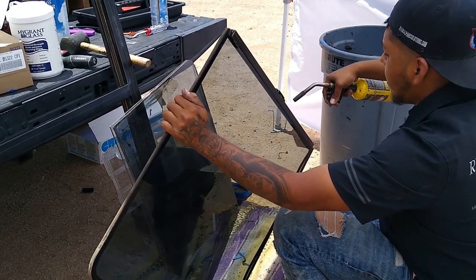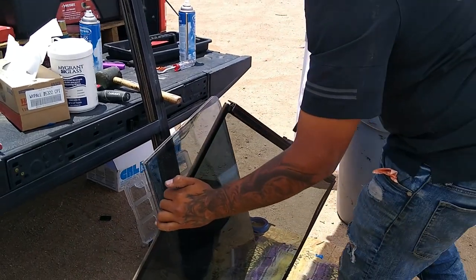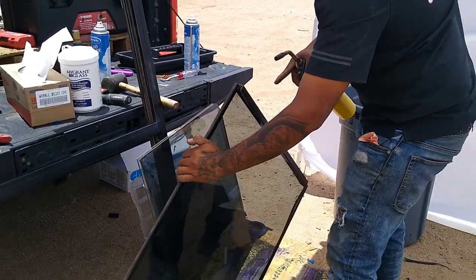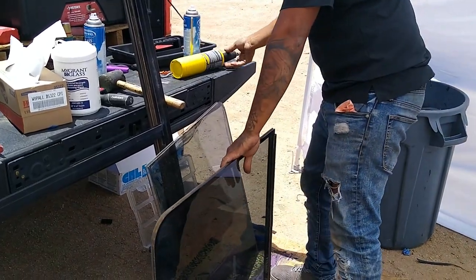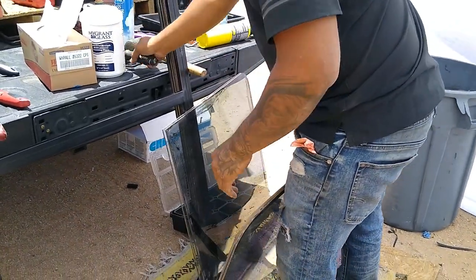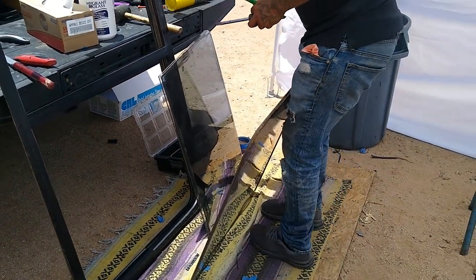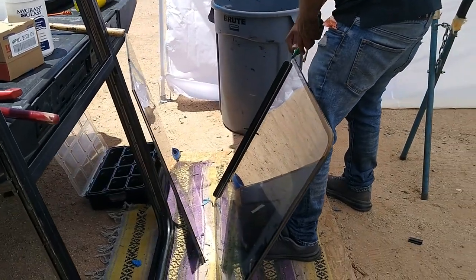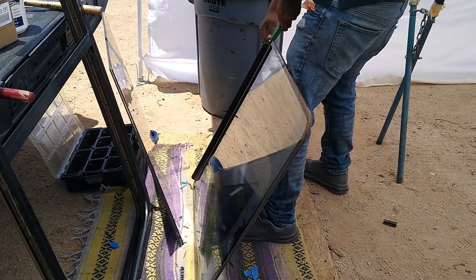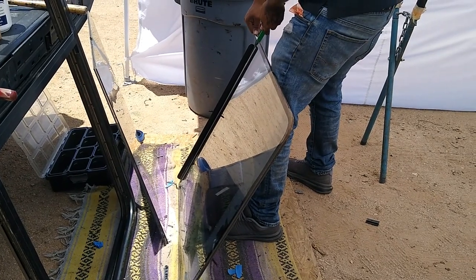All right, what are you doing with the torch? I'm heating up this bracket here. It is held in with double-sided sticky tape, so I'm just putting heat on it. To remove it? To pull it off? Uh-huh. Okay. Well, that's the reason for the torch there. So you're just getting this one apart right now, still.